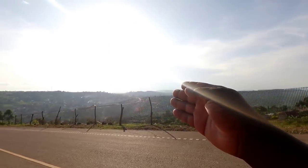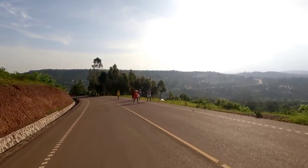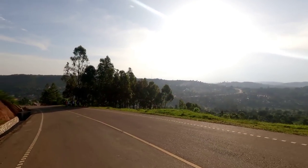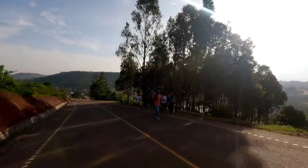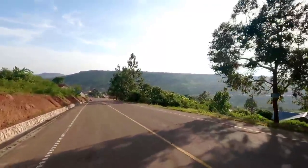That side is the Butambala Highway. That road goes to Butambala, the Mecca of Muslims here in Uganda. Wow. People have come here to chill. Maybe they have come to catch up with the weekend. Hello. Oh, what's up? Fine. So it's a weekend spot, it's a chilling spot. You see people are going up the hill to catch up.